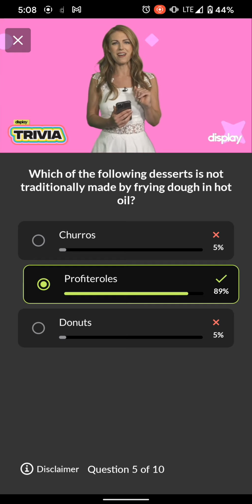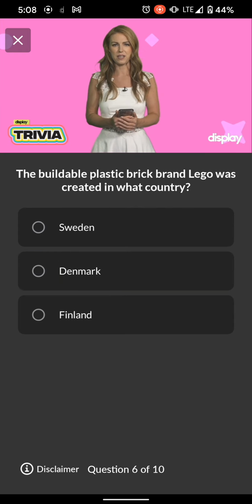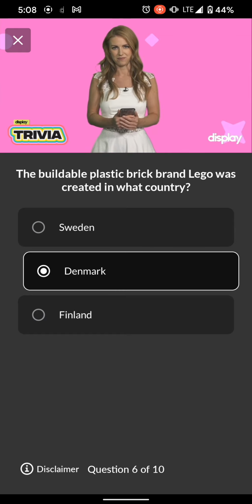Let's keep on keeping on in question 6. The buildable plastic brick brand Lego was created in what country? Sweden, Denmark, Finland.